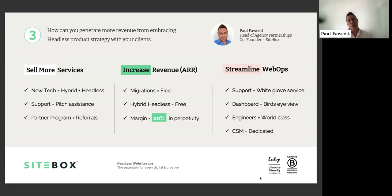And those 2 points lead into you acquiring 20% margin in perpetuity. So for all the contracts and agreements that are in place with the websites that you migrate across to SiteBox, you get 20% of that cost in perpetuity year on year, as long as that contract is in play.